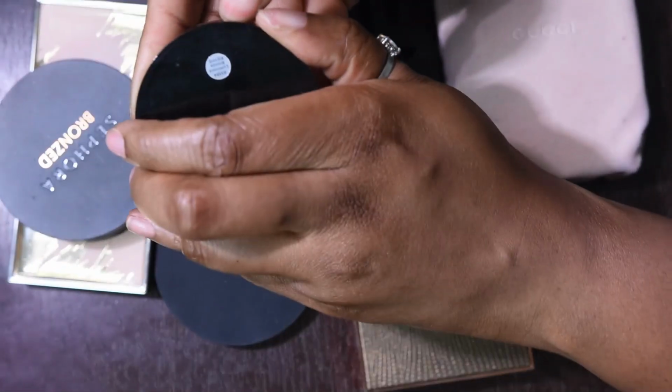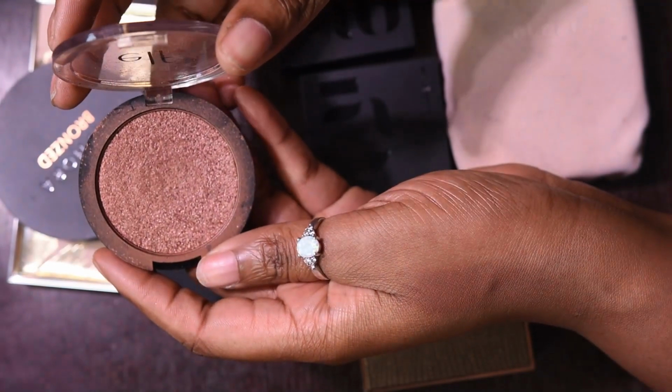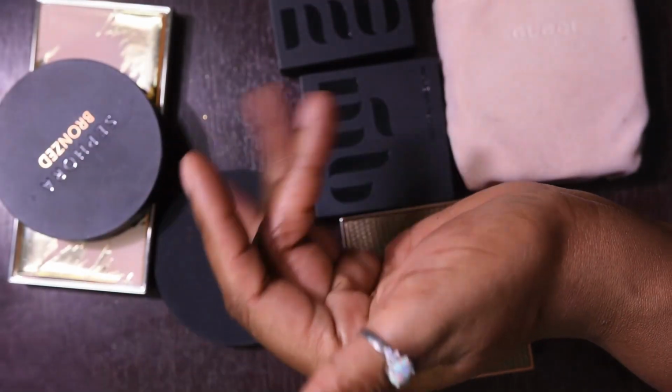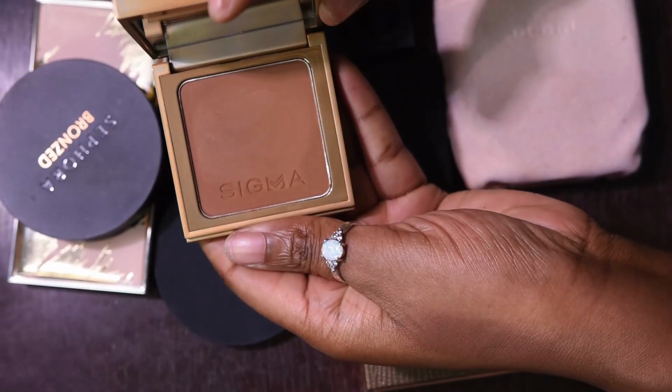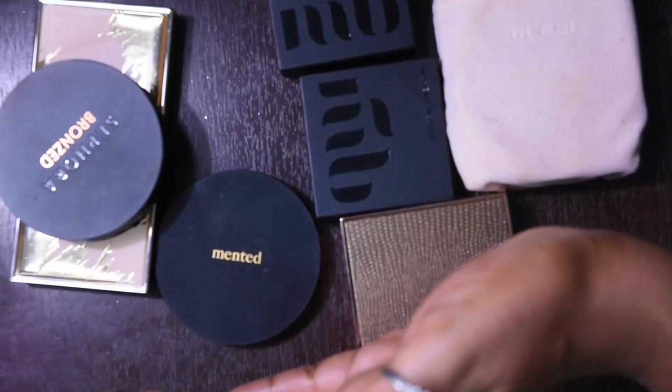This is actually a highlighter that in the midst of a no buy, I told myself I was going to use as a bronzer, and I kind of stuck to it. This can go. This is from e.l.f. It can go. This is a really solid bronzer. I really like this one. This is from Sigma in the shade Deep. I'm going to keep that.